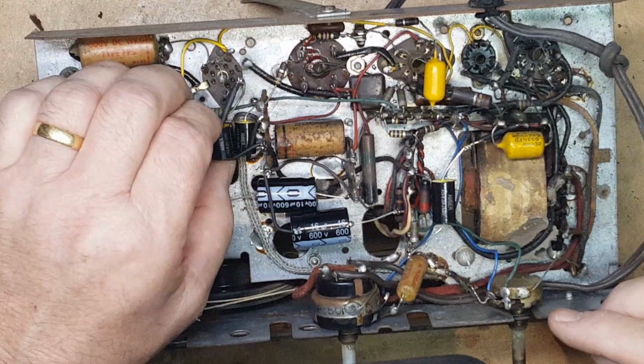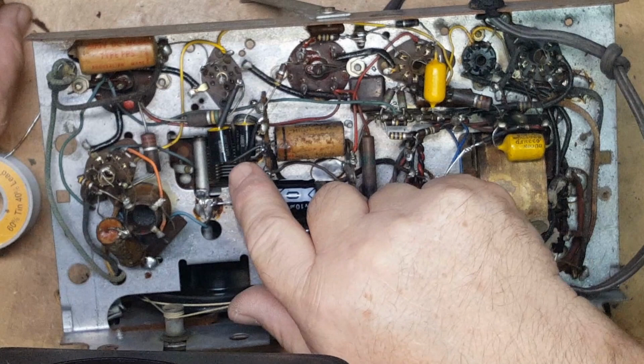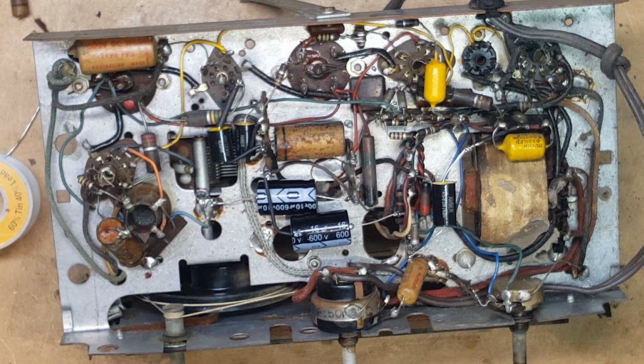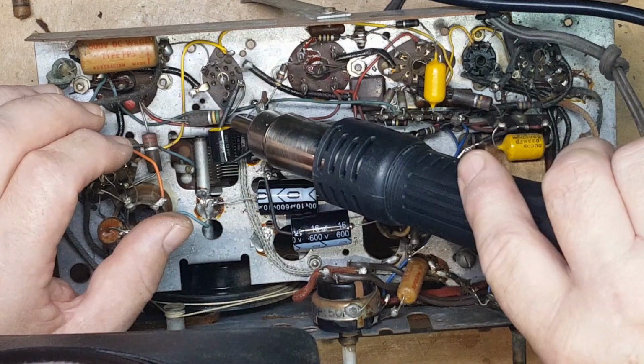Done. I'll just check I did get those right. That's a 473. And this one was a 0.01. So, it's just 103 is 0.01. Sorry, the code on it is 103, so that makes it a 0.01. Correct. Just having a quick look at my code book up there. Oh, I didn't shrink that one. Huh. That's no good. Okay.